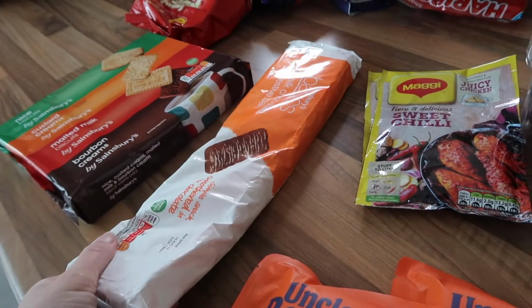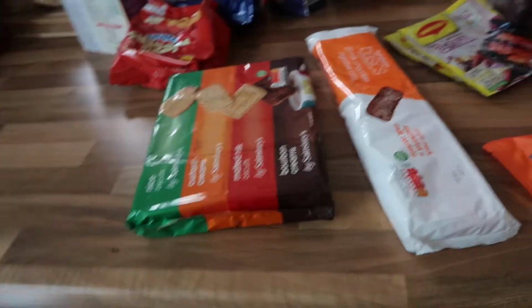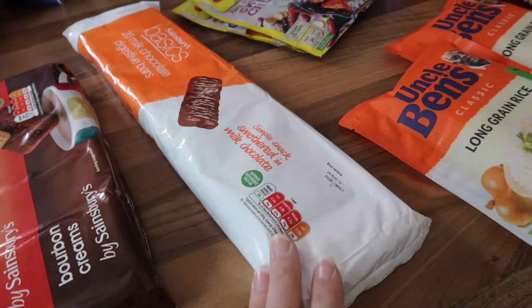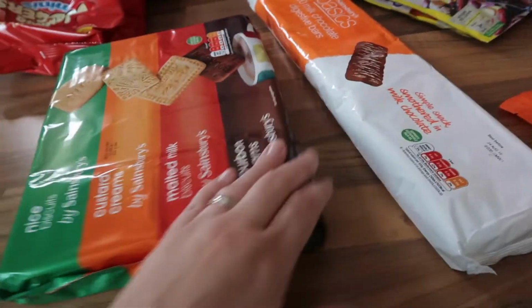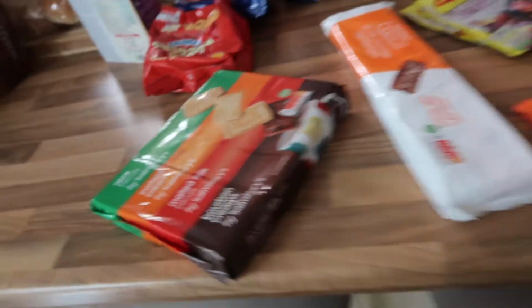These are just such cheap biscuits, but they taste just like a rocky bar. And they're so much cheaper. A pack of biscuits. That's what the kids snack on. They have a biscuit every morning.